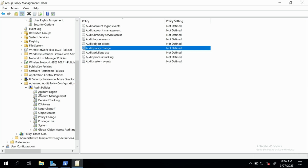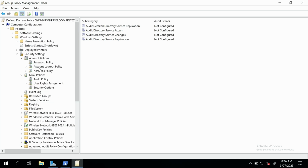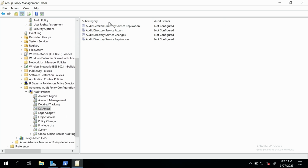So if we break down, I think there's three of them: audit directory domain service changes, audit process creation, and audit file system. To start with, we'll go to DS Access, and this is under the same branch of Windows settings and computer config. So we're just going down to the bottom where it says advanced audit policy configuration. We'll hit DS Access, directory service access, and the one we want is domain service changes. So it'll be this one right here.